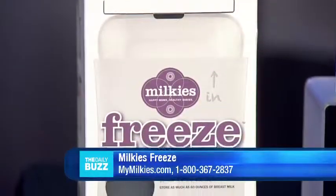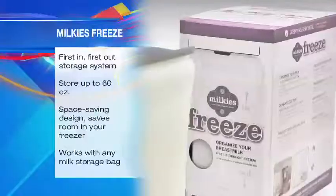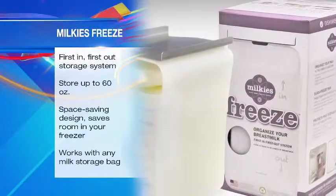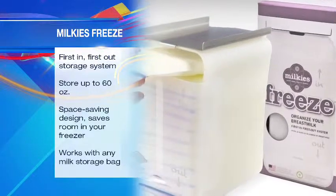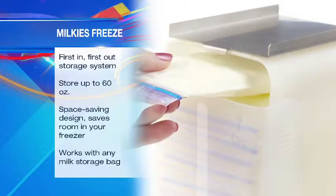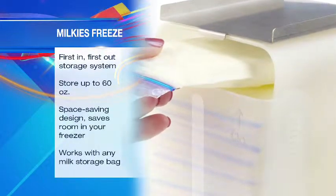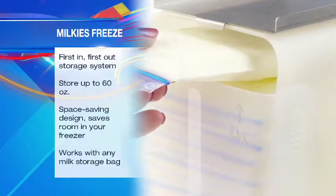The Milkies Freeze is a first-in, first-out breast milk storage system that takes up little freezer space and ensures the oldest milk is used first. It's so easy to use, you just put breast milk in any brand of storage bag and place it on the metal quick freeze tray. Once the milk is frozen, slip the bag into the freeze storage system and simply grab from the bottom when you need to thaw a bag.